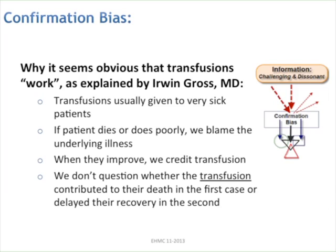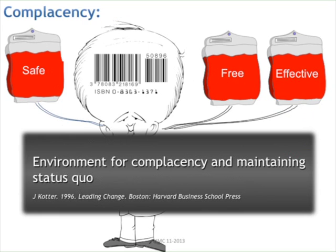But he says we don't question whether the transfusion contributed to their death in the first case or delayed their recovery in the second. So there are people saying, well, I was in hospital, I got a transfusion, and that's why I'm alive. In fact, he survived the transfusion. The next problem is complacency. For 60 years, physicians hear transfusion is effective, is safe, and is free. So why should I change?